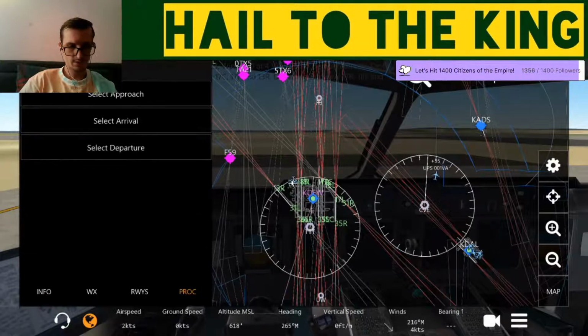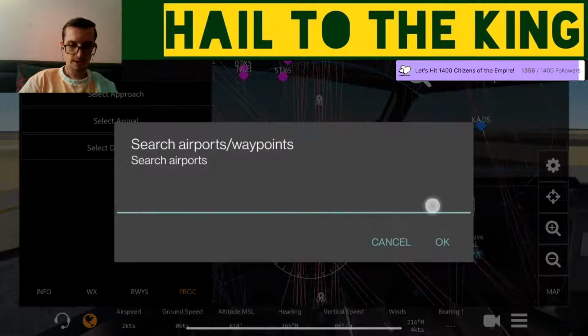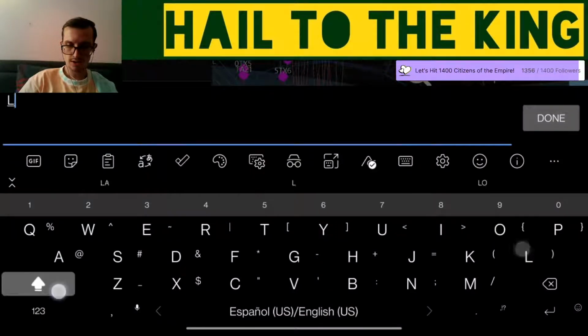13 right. Departing runways 17 right, 18 left and 13 left. Advise on initial contact you have information Delta.